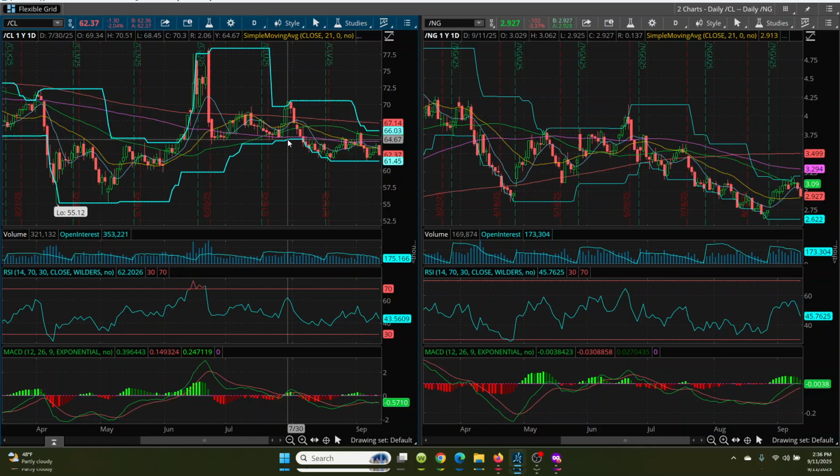The key is we've got to just watch this 61.45 on the downside. Very, very key. If that's lost on a closing basis, not pop and drop, but on a closing basis, then we just look to the left of the chart. And this is going to be your big target. It's going to be that 59.74.